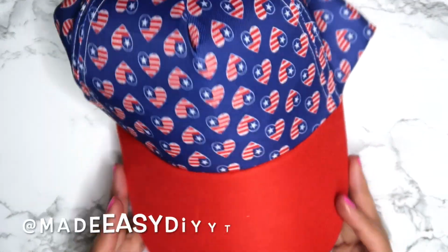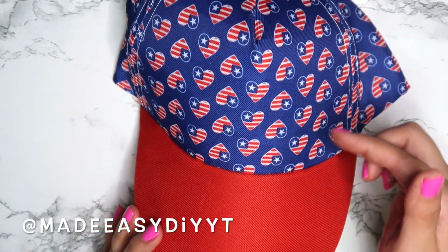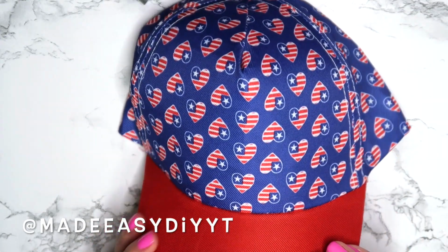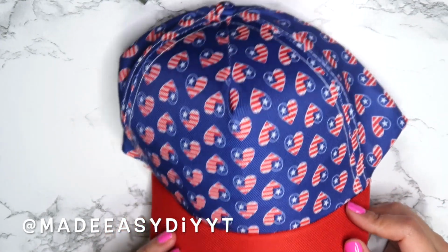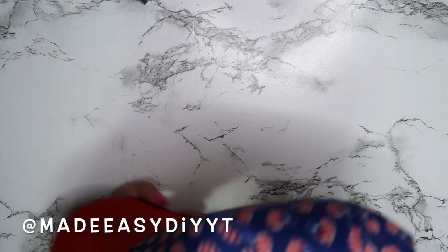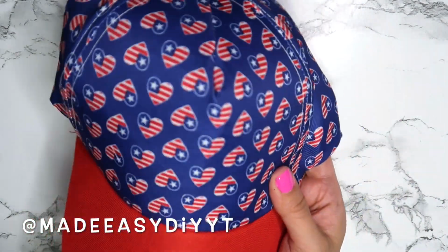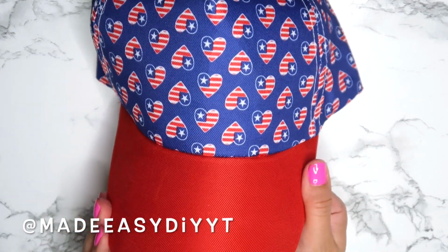So I found this super cute 4th of July hat. I love the pattern with the hearts. If you guys see these, they have another pattern that I didn't get, but I really like this one. It's super cute, and I think it's adjustable here on the back. So if you see these, grab them, they're adorable.